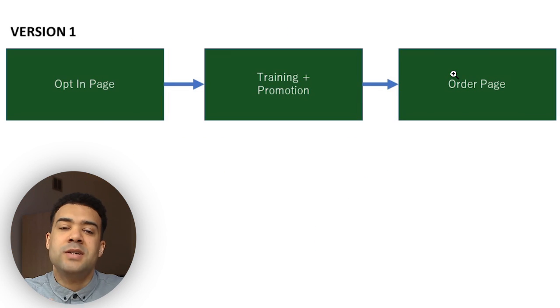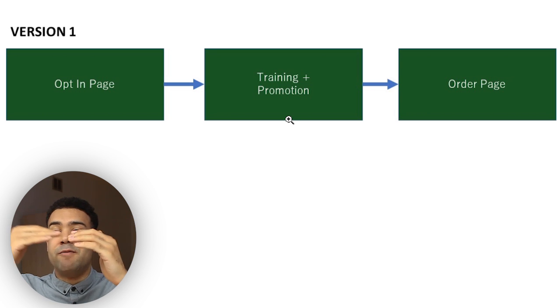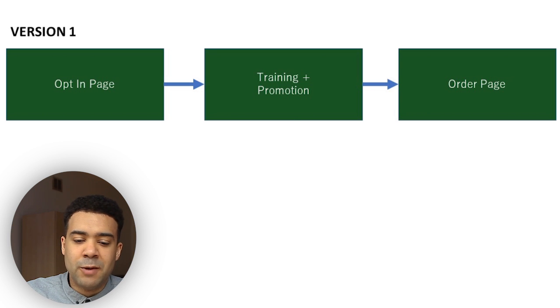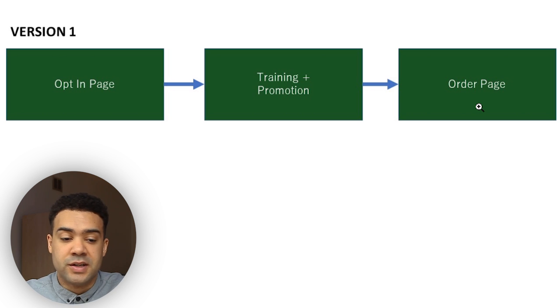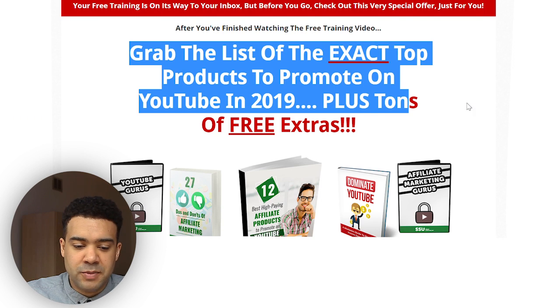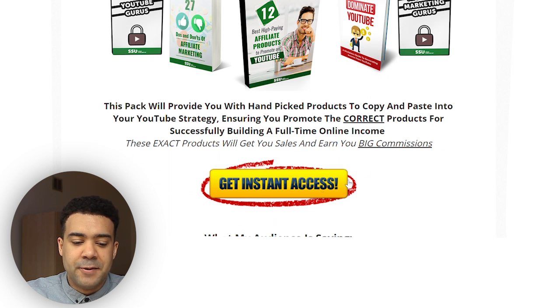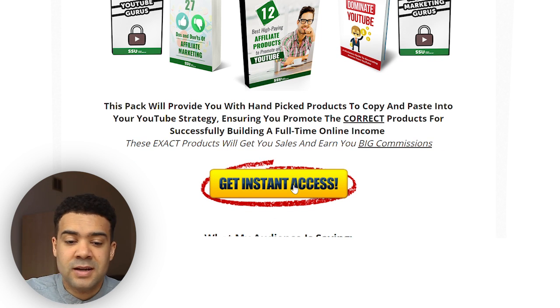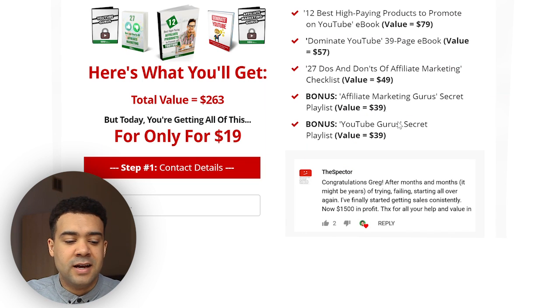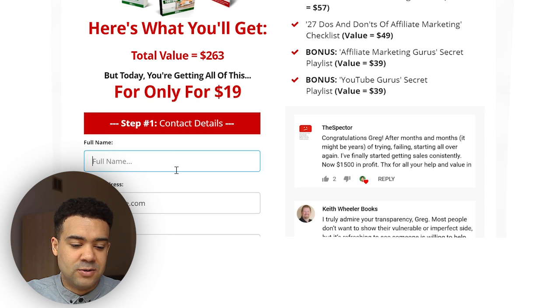And if we jump back, once they'd hit that page, the training and promotion page, and they'd seen the training and they'd read about my promotion, they were getting sent to the order page to pay for my digital products. So here's that sales copy they were seeing on the second stage. They were getting a button like this to click to say, click here to go and buy the products. They were getting sent to my product page here where they could fill in their details and order their products. But with this model, this 3-step funnel, I just wasn't making any sales.